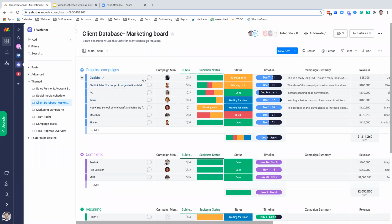You'll notice that some clients have longer text in their names or in their campaign summary column, which is a long text column over here. So as the manager, I want to be able to see this all at a quick glance, rather than having to hover over each item to see its information. So to help with that, we now have actually the ability to adjust your item's height.